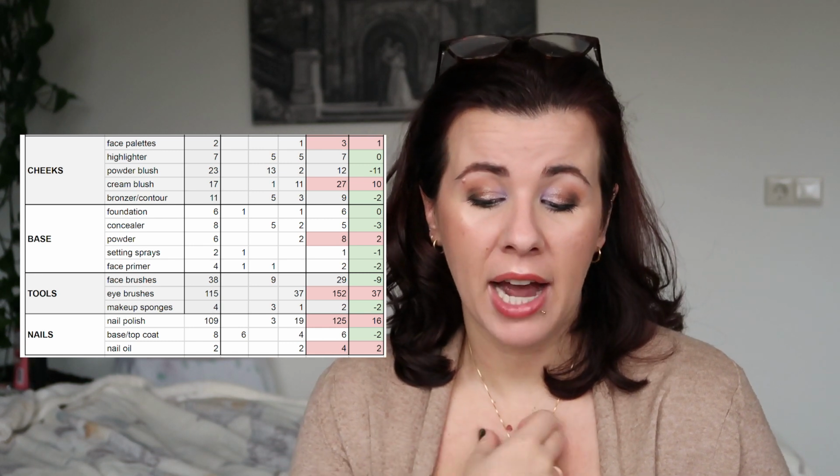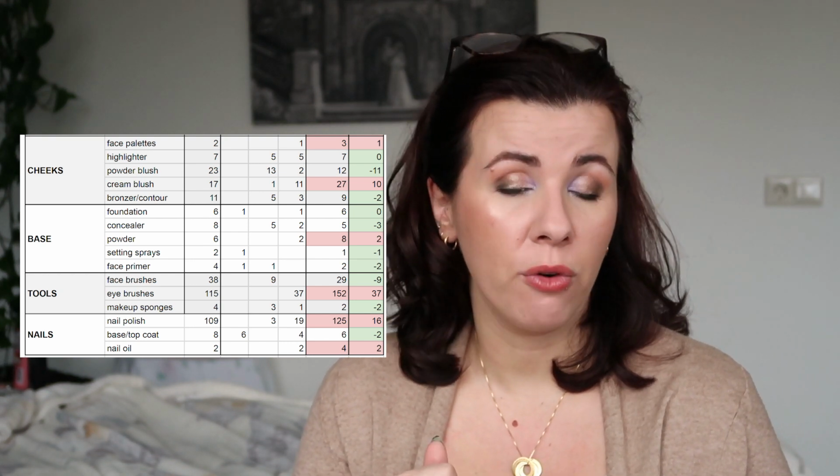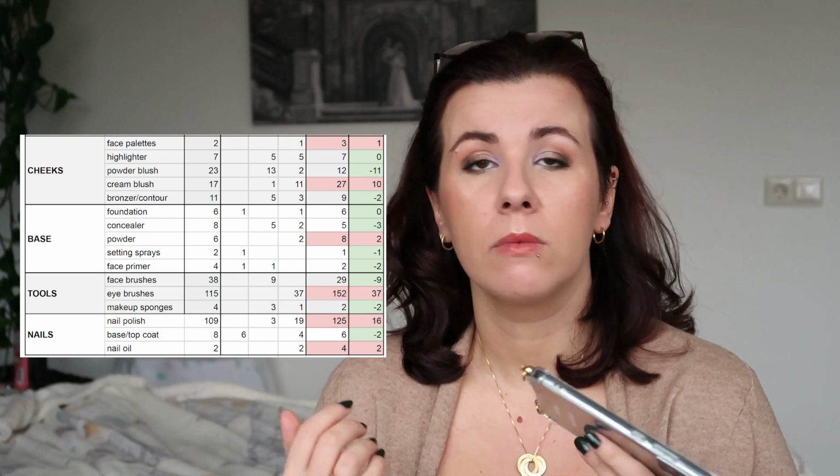Base and top coats, I have 6, and I finished these and used them, so that's fine. Nail oil or cuticle oil, I have 4, and that's 2 more than last year because I bought one and I received one in PR from Madame Glam.